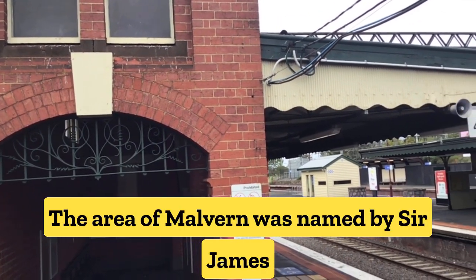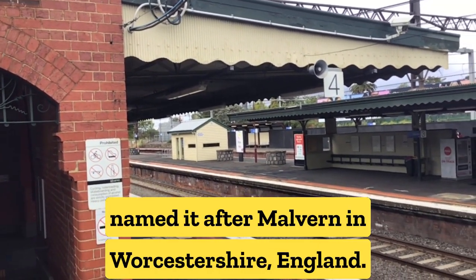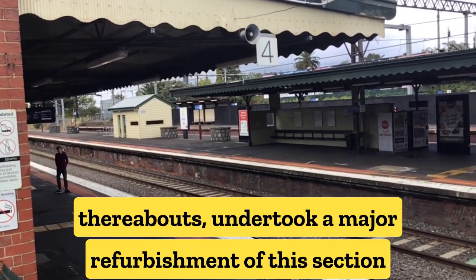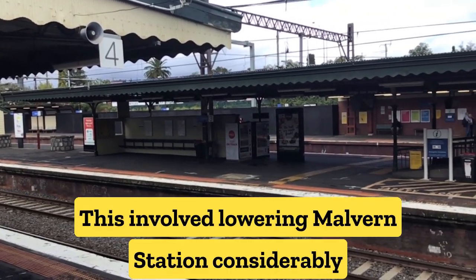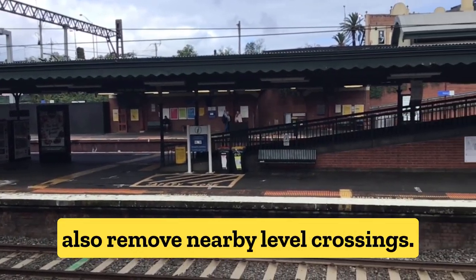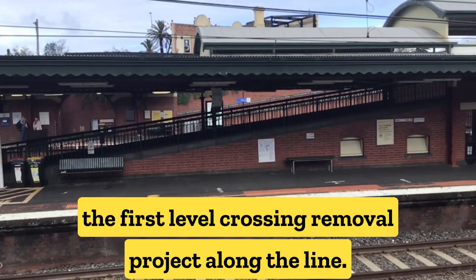The area of Malvern was named by Sir James Lorimer after the estate of Judge Skinner, who had named it after Malvern in Worcestershire, England, like the sauce. The government of 1909 or thereabouts undertook a major refurbishment of this section of track to duplicate the line. This involved lowering Malvern Station considerably and building the station buildings there today. This was done to also remove nearby level crossings, so it turns out that the Skyrail is not the first level crossing removal project along the line.